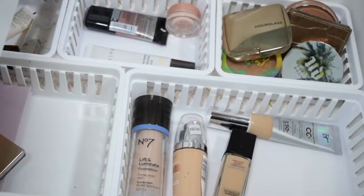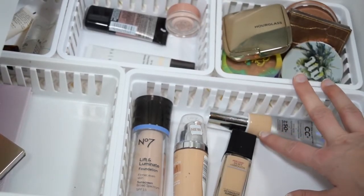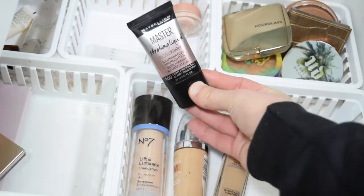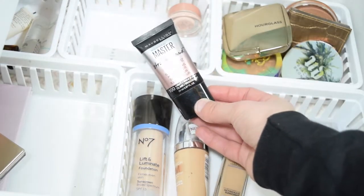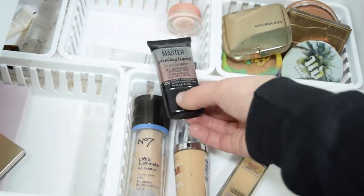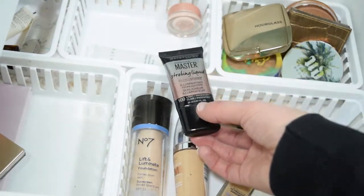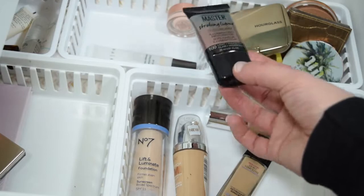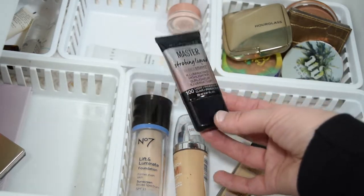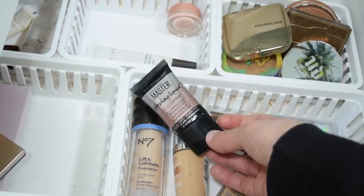Okay, let's talk about this drawer. This is pretty much where I feel like I can make a lot of progress. I want to finish this Maybelline Master Strobing Liquid for sure. It's pretty much full. I want to use this in 2018. I think I'll really get into it in summertime, or spring, summer, and fall, and I'll definitely be able to use it if I do that.